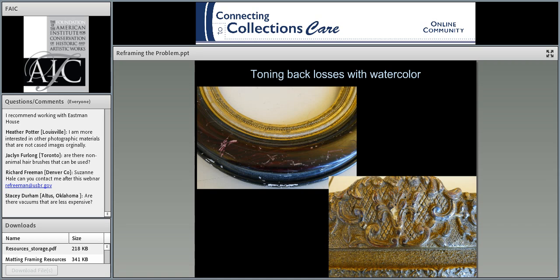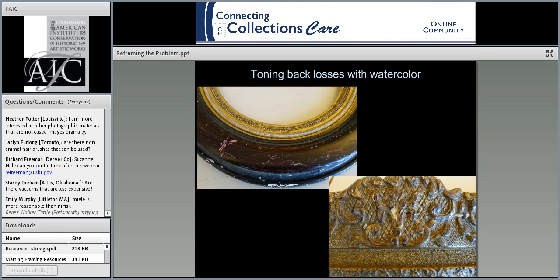So it depends a bit on your confidence level, and you might not want to start with a frame like the one on the left if you're going to do a little bit of toning in. There's a lot of loss there, and the high gloss tortoiseshell-like finish is going to be a little challenging to match. On the right, however, there are just a few losses, and if you just do a little bit of toning, they're going to completely disappear.